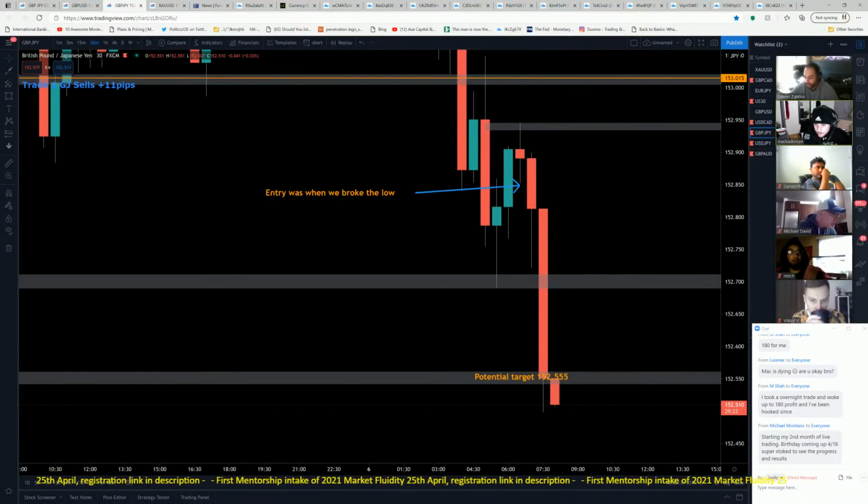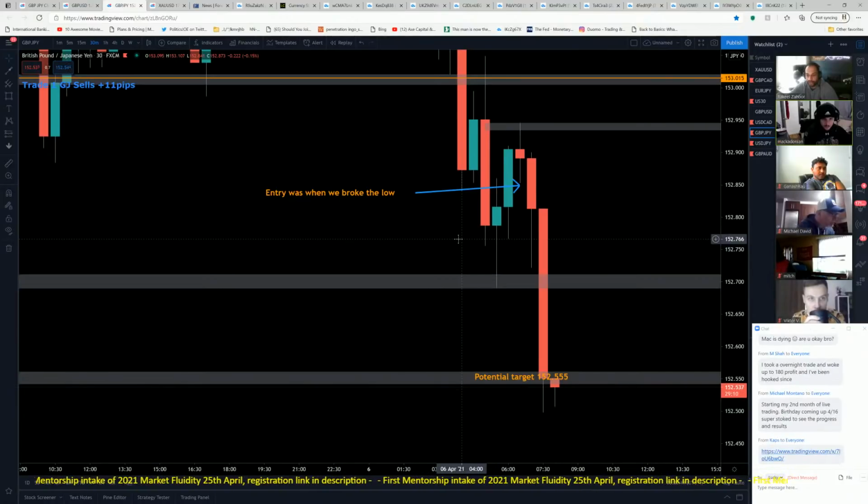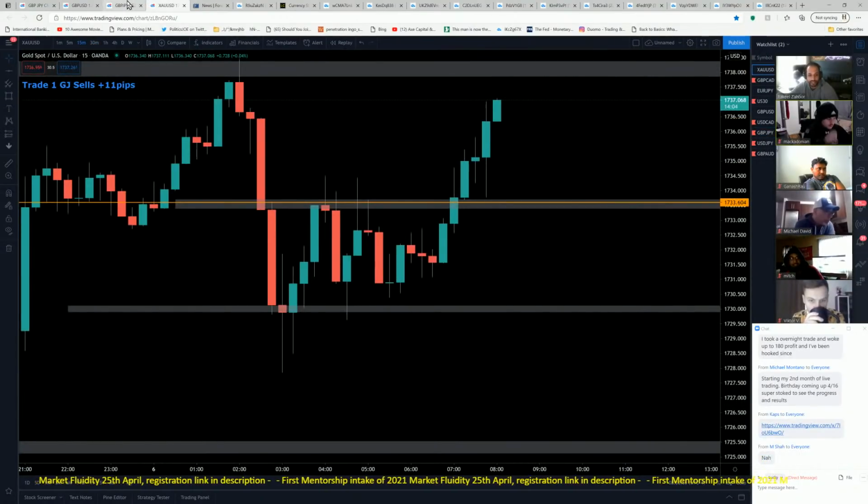Is MT5 better than MT4? Yeah, MT4 is like your BMW 3 Series. MT5 is like your M4 or M5. Both are good, but massive differences. I mean, I've seen them. Big difference, to be honest.